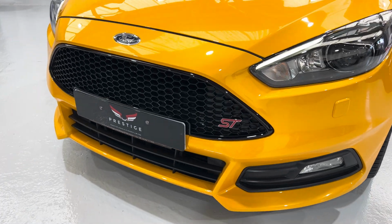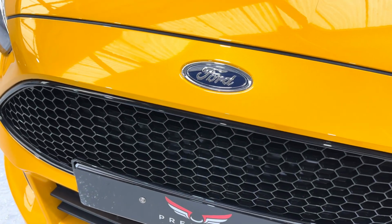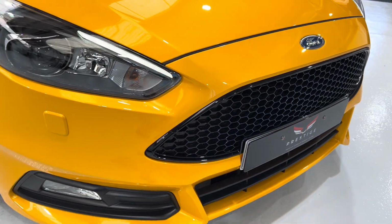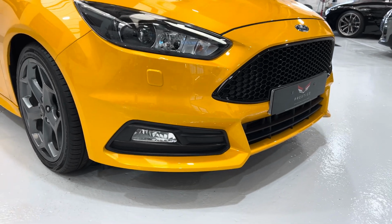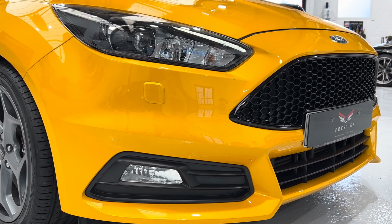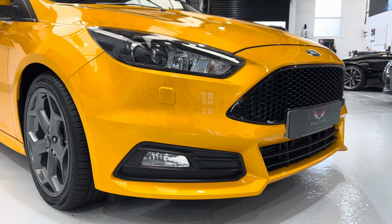Let's just bring you up along the top here so you can see the condition of the paintwork, and you'll notice how the colour sort of changes with the light. I mean, it's in exceptional condition, this car. I'll just bring you in. It looks like we've got headlight wash there as well.